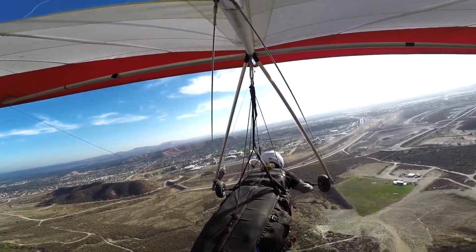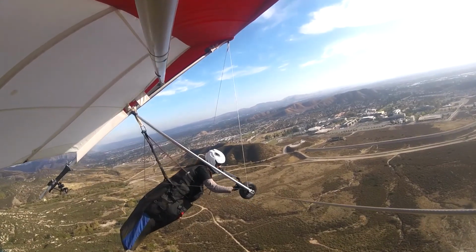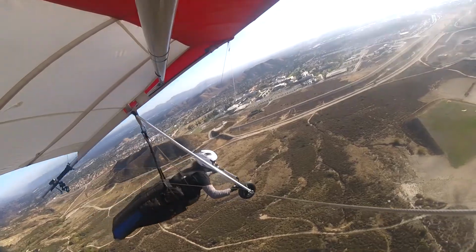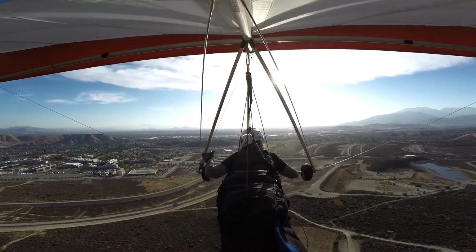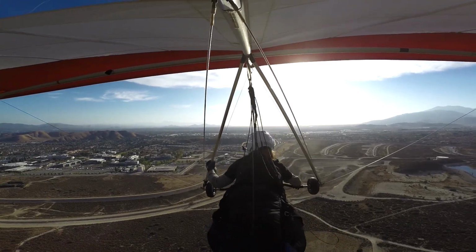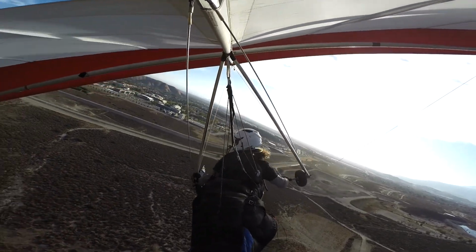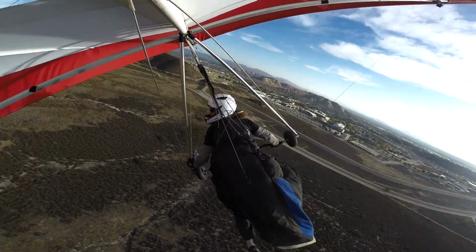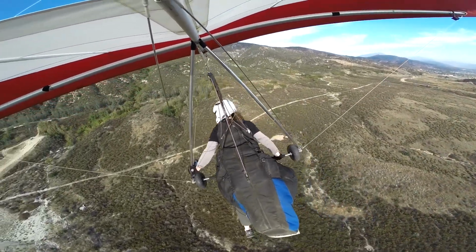At this point in the flight, Nate's deciding it's time to come in and land. Should I go back and try again? Nah. Transitions to an upright position. Begins his turns. He managed to have the perfect approach that I was looking for.